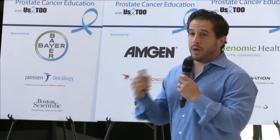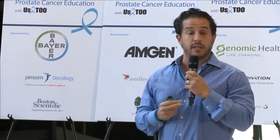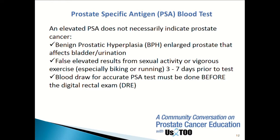So one of the confusing things and one of the frustrating things about PSA is that even if it's high, it usually doesn't mean you have prostate cancer. PSA is a non-specific test. It can be elevated usually for other reasons. It's a better measure for prostate health.